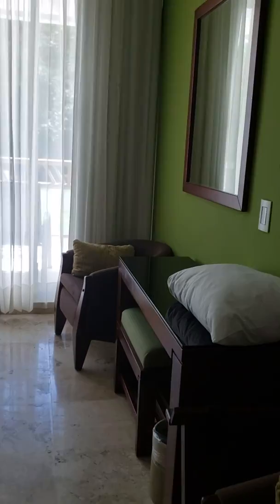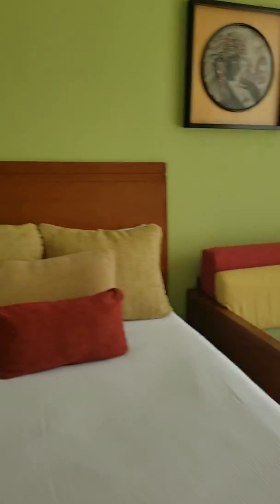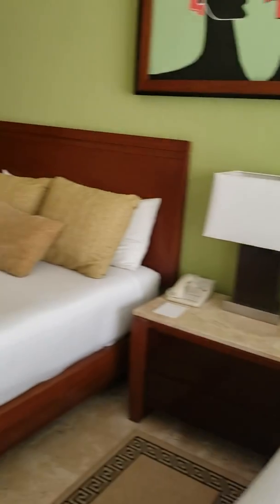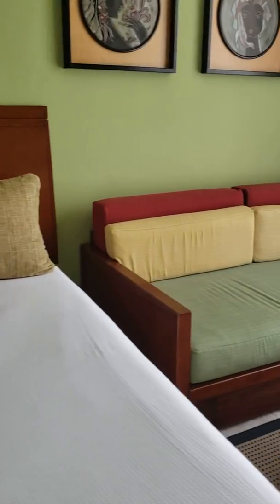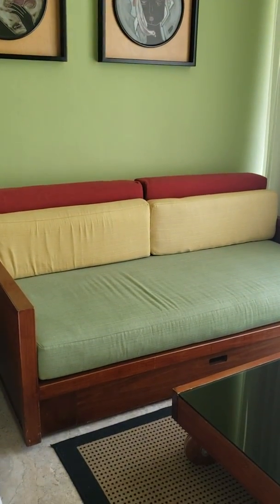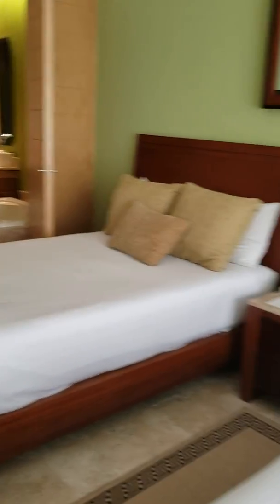You have 2 chairs. There are pillows everywhere. If you need extra pillows, just look. It's nice. And they clean the room twice a day. They do service in the morning and turn down service at night. There's a sofa in here, which also has a pull-out bed underneath. So you can actually fit a lot of people just in this room by itself, you know.